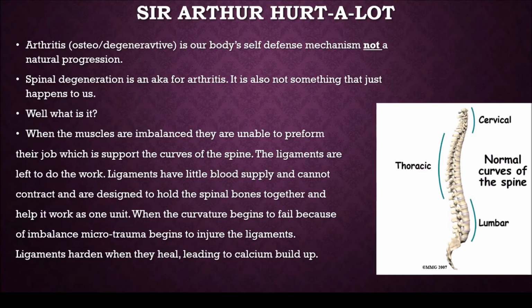So it's our body's self-defense mechanism. Why? How does that work? It's not a natural progression. Spinal degeneration is an AKA for arthritis. Got that? In case we're confused. So it's not something that just happens. When the muscles are imbalanced, they are unable to perform their job, which is to support the curves of the spine. The ligaments are left to do the work then.